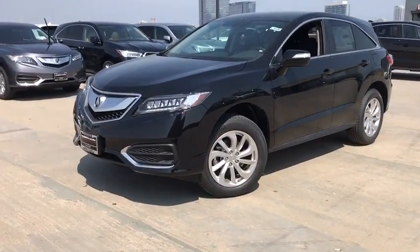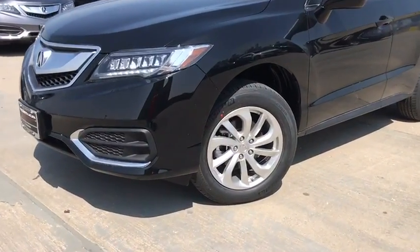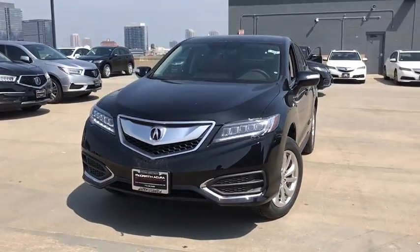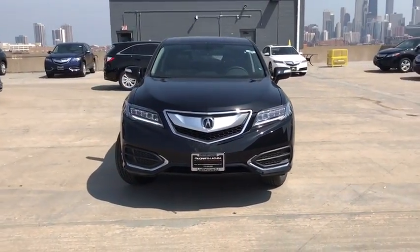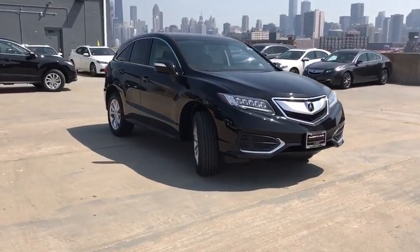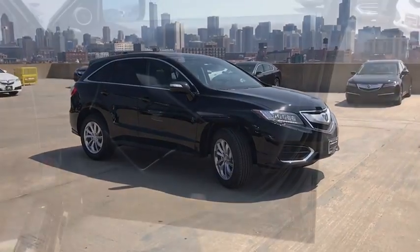2018 Acura RDX. Viewed as Acura's answer to BMW's sporty X3, the RDX offers stylish interior, plenty of sport, and a nice amount of utility. This vehicle has less than 100 miles. Here are some of this vehicle's great options.